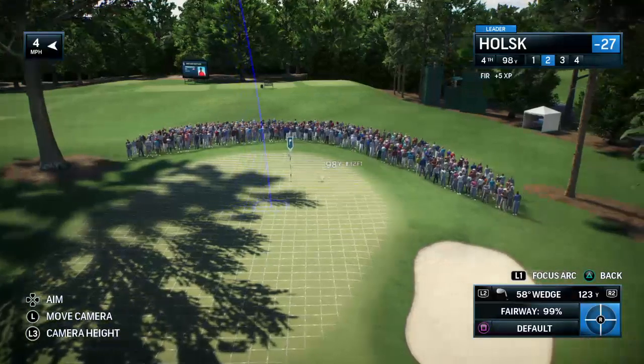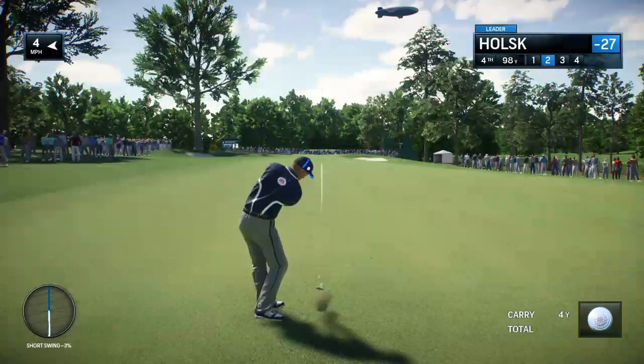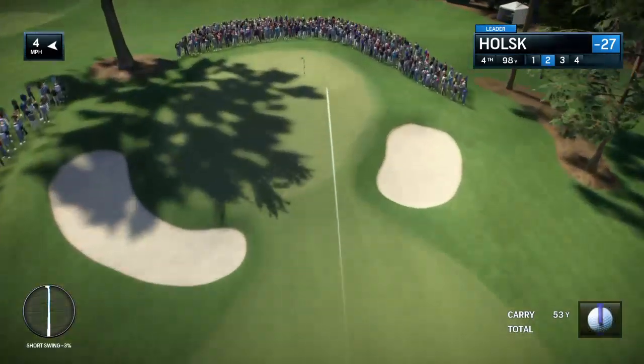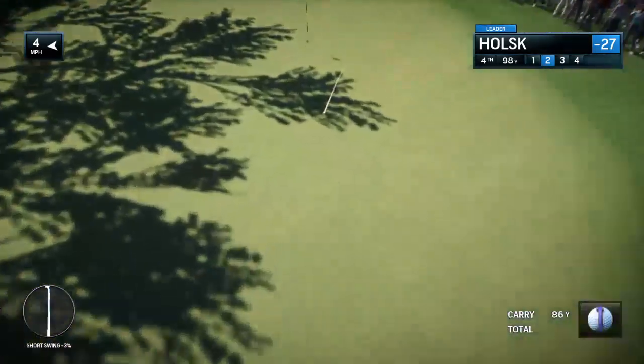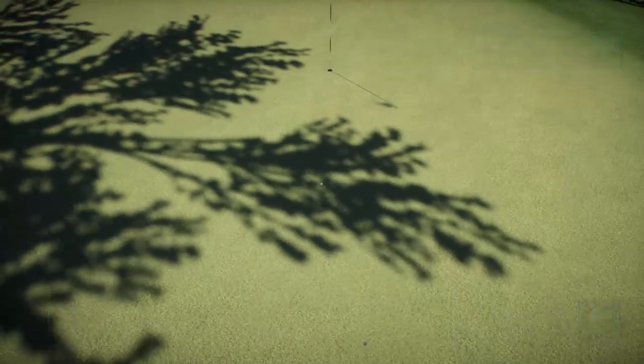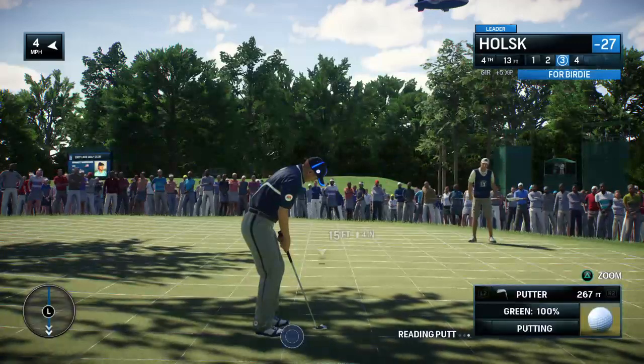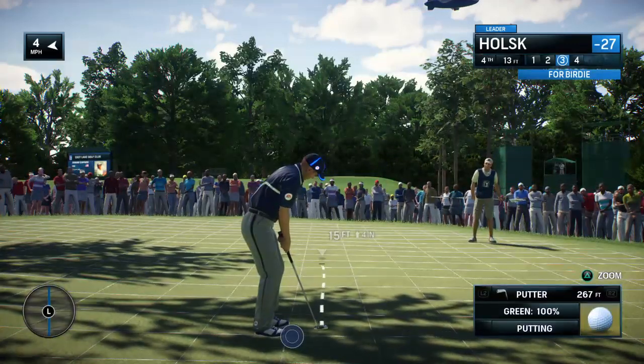Steeply up the hill here. This is going to play very long. Now that's how you play the game right there. Knock it on the green and give yourself a good look at birdie. Birdie try again here today. Had a nice birdie on this hole yesterday.